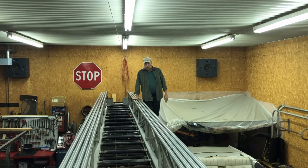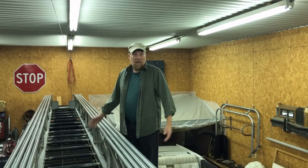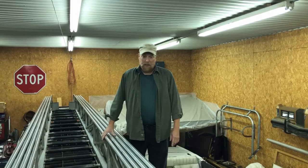And it also fit in a 10-foot garage door, actually about 9 foot. So it takes up about the room of 2 Cadillacs. And who doesn't have 2 Cadillacs sitting around? Anyhow, we'll tell you some more about it. But that's it for the ladder section.